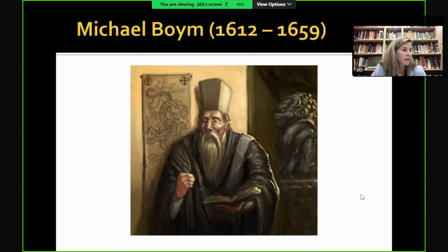And so now I can go to Michael Boehm. Michael Boehm was among the Jesuits who came to China mostly with the idea of doing missionary activities. But many of the Jesuits actually did other scientific work in parallel. So Michael Boehm wrote about Chinese natural history, and this was something that he cultivated since his childhood.